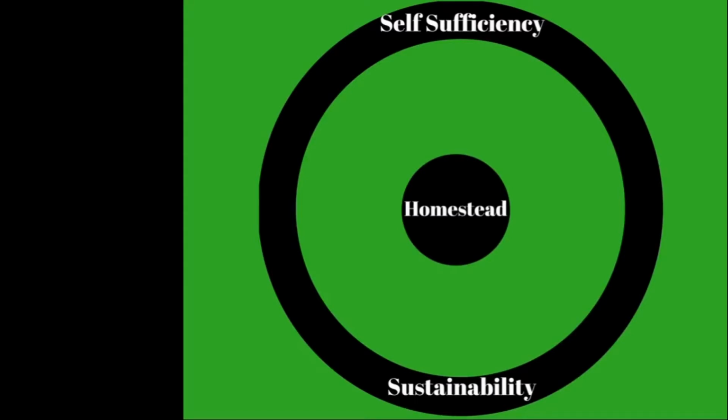The outer rim is representing what I think makes a homestead functional, and that is you're accomplishing a level of self-sufficiency and a level of sustainability. If you can get your homestead to accomplish that, you're functioning as a homestead. Before that, it's just a home. It's just land, or it's a place where you live and park your car and mow your grass. Once you start doing things that will attach your homestead to a level of self-sufficiency and sustainability, it starts becoming a homestead. And the more you do to connect the homestead, the place where you live, your home, it becomes more self-sufficient and more sustainable.